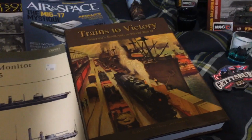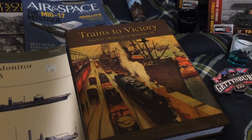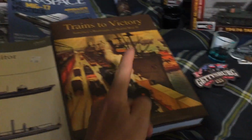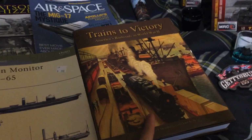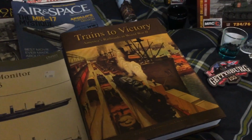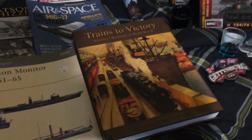You probably just heard my cat meow out there. This is Trains to Victory, America's Railroads in World War II. I had been trying to get this book for years now, and I finally got it myself. This explains everything that happened with the U.S. railroads during the Second World War.